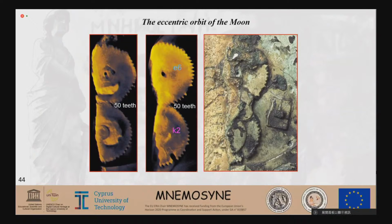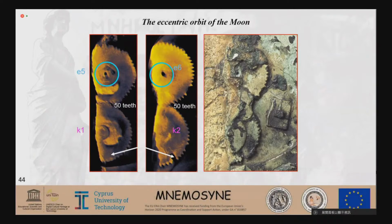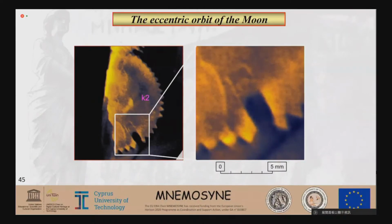And here, a tomography 2 millimeters deeper. The brick is not there, and the upper gear sits on a pentagonal shape. These are 2 more gears, the gear E5 and the gear K1, which are below the first 2. Here is an enlargement of the breakpoint of gear K2.